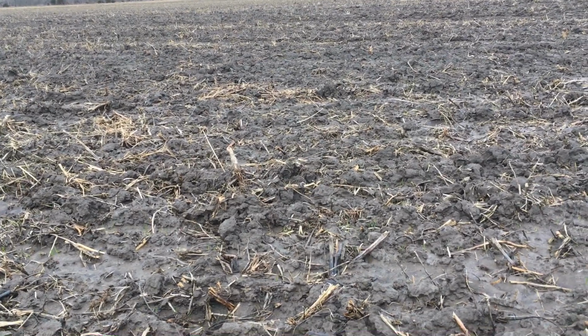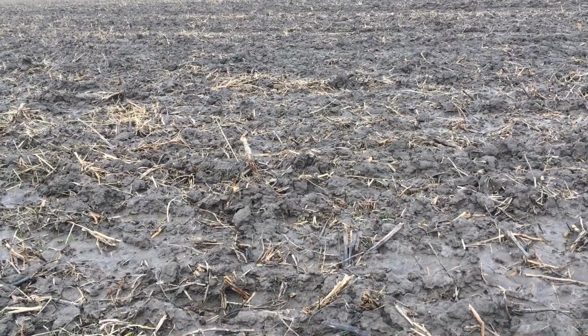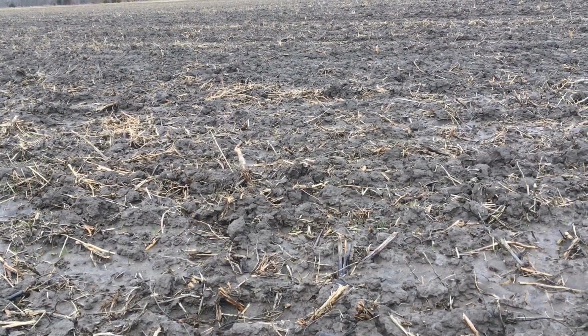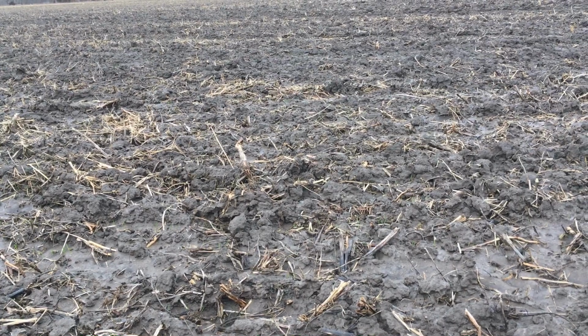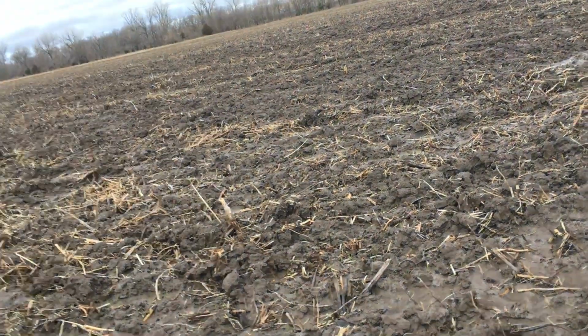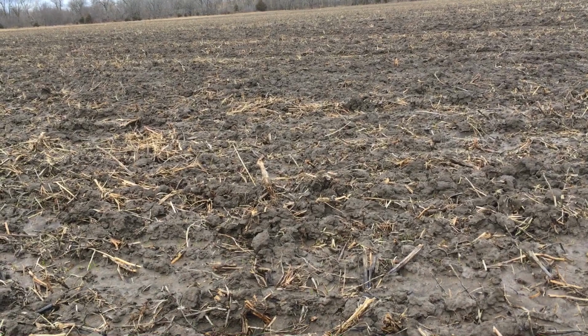Well, this field here was low bottom, and I had a heck of a time getting it off, and then we did chop the residue here for cow feed, so I was rowing behind the combine head, and I did get this bottom disced. This was my last field. And I got it planted. That would have been the first week of November there.